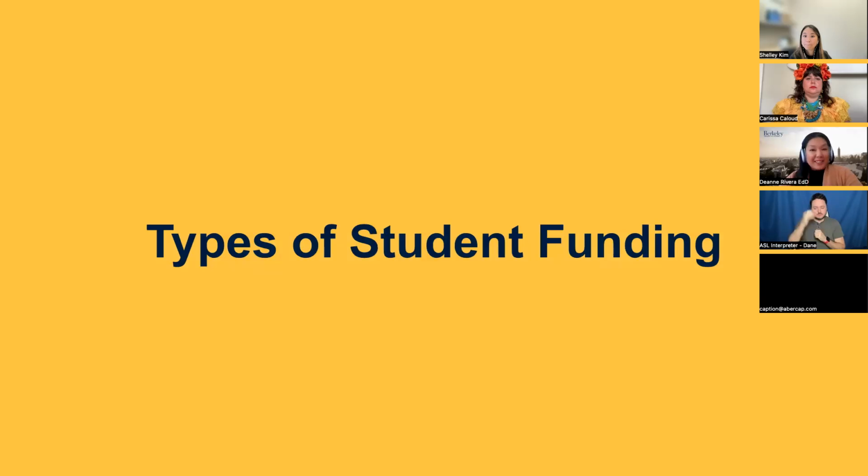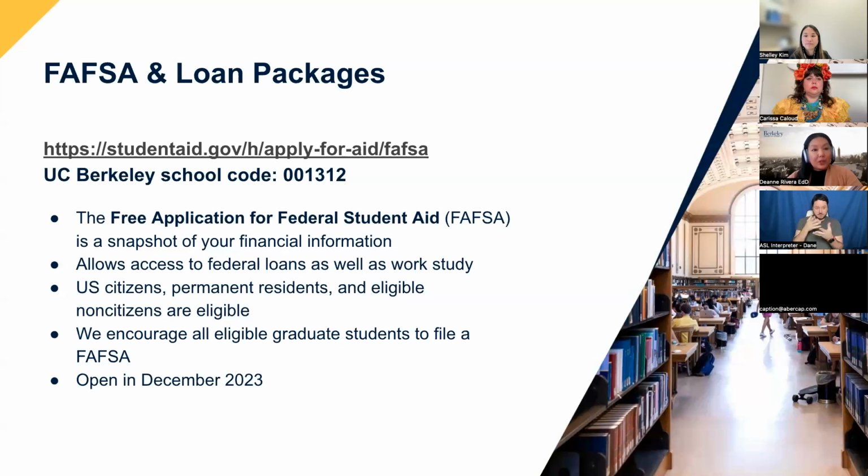So now we're going to get into all the kinds of funding that you may have access to and how we're going to meet that total cost of attendance. The first one that I want to bring to everyone's attention is the FAFSA. The FAFSA is an application that U.S. citizens, permanent residents, and eligible non-citizens are eligible to complete. For graduate students, this is mainly a tool to get access to loans and work study.